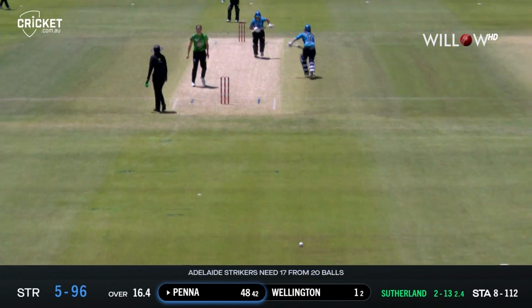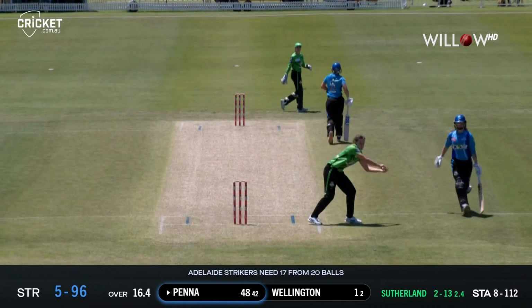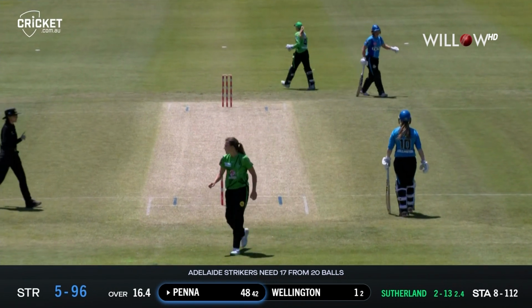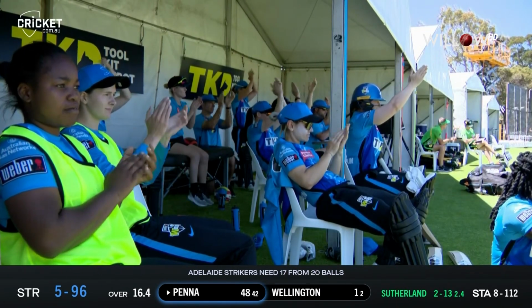Slow ball. And Penna takes advantage. She'll be keen for two to bring up her 50, and does. You can see she's limping heavily, which is concerning for the Strikers, but it's her third WBBL half century. She's been the finisher this year for them.